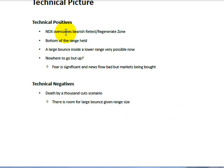Technically, right, the NDX overcomes that bearish retest regen. It gets over it. If we stay over for another bar, which would be tomorrow, I do think it probably signals that the bottom of the range has held and that we're probably going to get a large bounce inside that lower range, and that's probably very possible at this point.